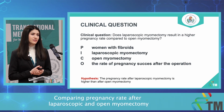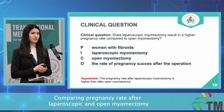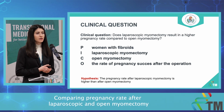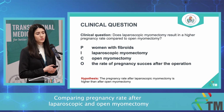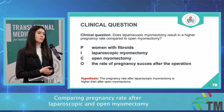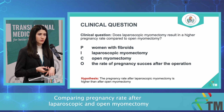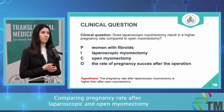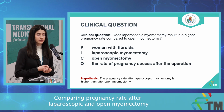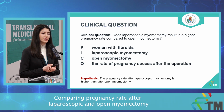Our clinical question is, does laparoscopic myomectomy result in higher pregnancy rate compared to open myomectomy? And we used the PICO framework once again. Our population are women with fibroids. We want to compare the laparoscopic myomectomy with open myomectomy, and our outcomes will be the rate of pregnancy success after the operation.